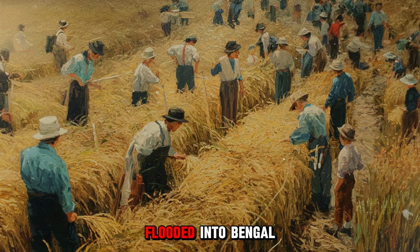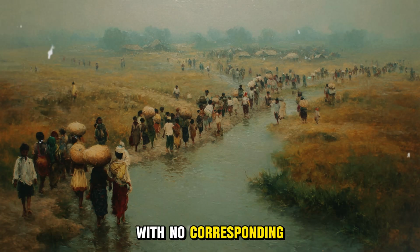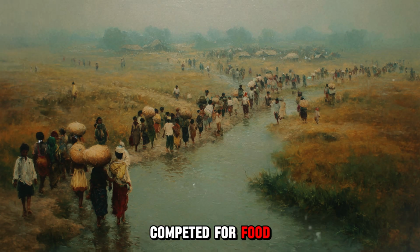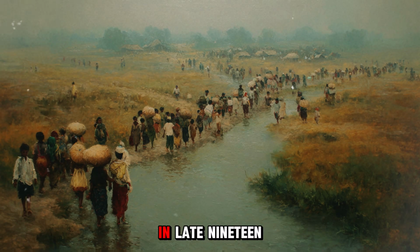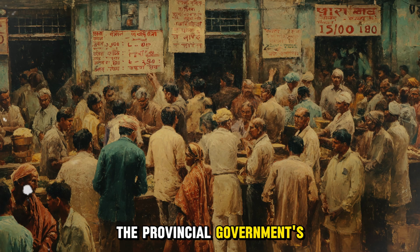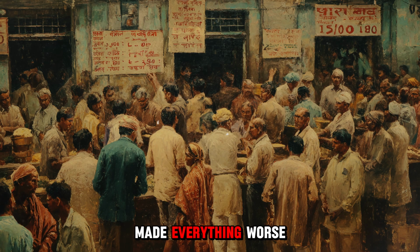Refugees from Burma flooded into Bengal throughout 1942 and 1943, bringing hundreds of thousands of additional people who needed food, with no corresponding increase in supply. The Burmese refugees competed for food in markets that were already stressed by the cyclone damage and denial policies. Prices began rising in late 1942 and early 1943. The provincial government's response to rising prices made everything worse.